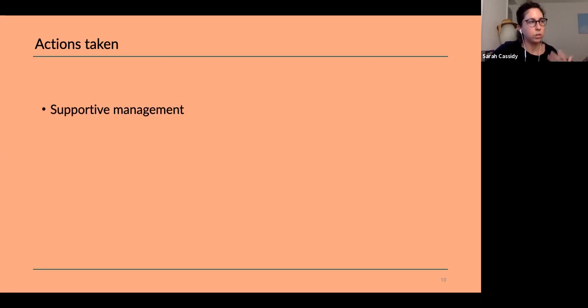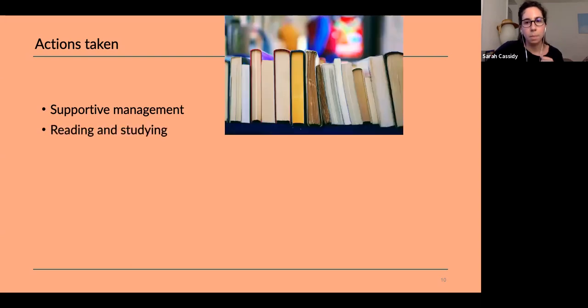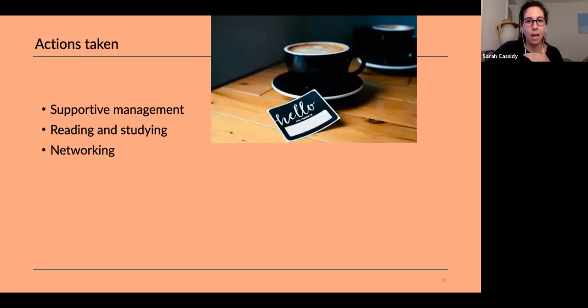First of all, I should say I'm very, very lucky that I was at a company where I had really supportive management. So I let them know that this is something I'm interested in, and I would like to take more of this in with my work. I had the support of a senior person in my office who was helping me get more experience in design sprints, for example, and learn more about product management when they knew that that was an interest. Also a lot of reading and studying. I will give you my book list in a second, but I read everything I possibly could.